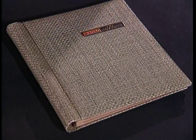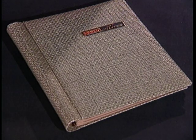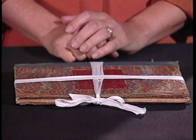Scrapbooks and albums often contain loose material that may become separated and damaged if stored vertically. Store albums flat, which will prevent any items that have become detached from falling out of the volume. Use white cotton twill tape to support volumes with broken spines, loose, or detached boards. Tie the bow along the volume's foredge to make shelving safer.